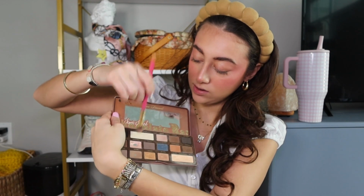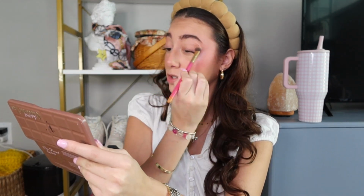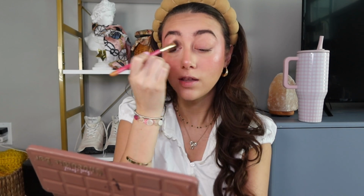For eyeshadow, I use this literal, probably decade-old chocolate palette, and I literally just use this one and this one on my eyelid, and that's pretty much it. Nothing too crazy because I literally put the blush in there, so it's kind of already done. I just need to fill in the rest.